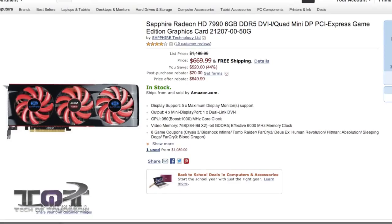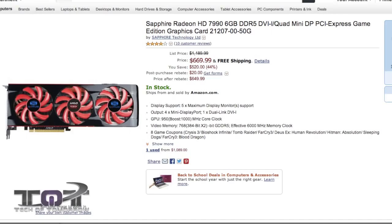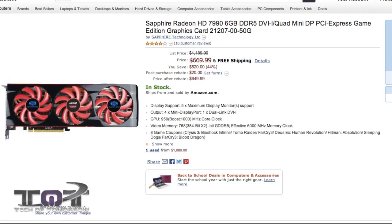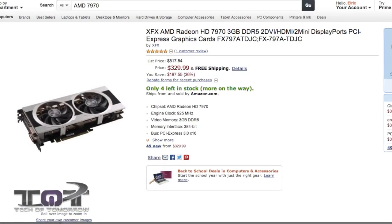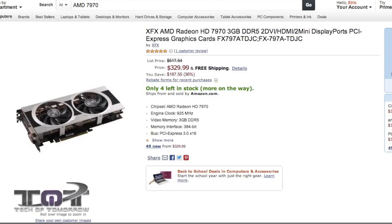The first deal, you AMD fans know it and you love it, and the price has actually dropped. You can now get the Sapphire AMD HD 7990 6GB video card for $649.99 after a rebate. That's pretty incredible stuff. While we're still talking about video cards, next up, the XFX HD 7970 3GB video card, only $299 after rebate.